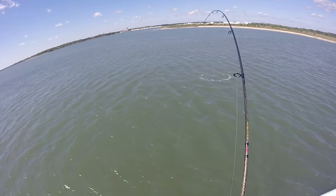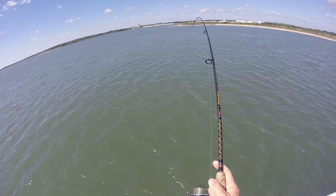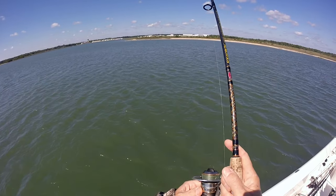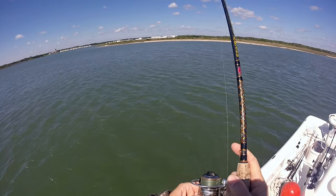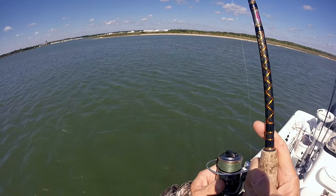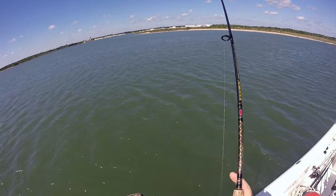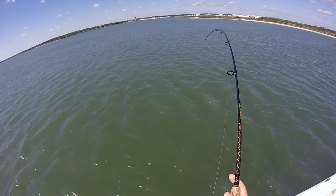Nice redfish. There he goes again. Yeah, that's a good fight right here. I love these things. These things are fun to catch. Wow. Any size they're fun to catch. Okay, get him closer. There he is right there. And there he goes again.